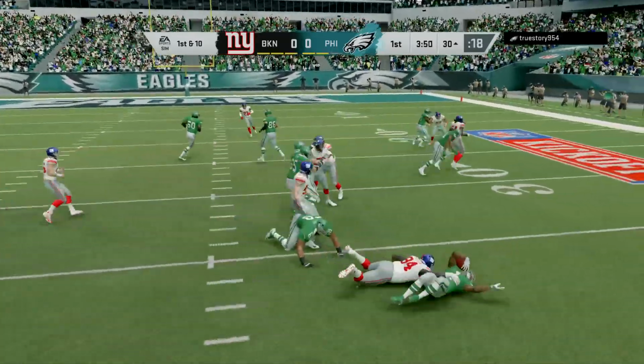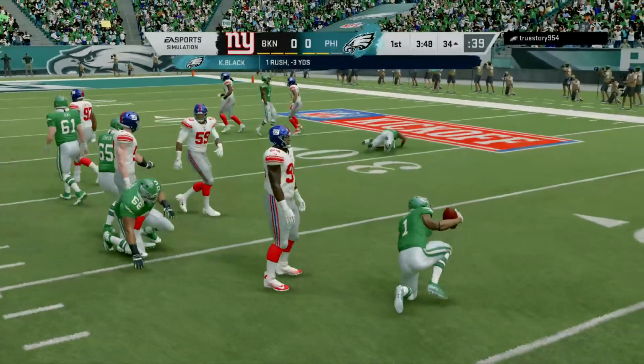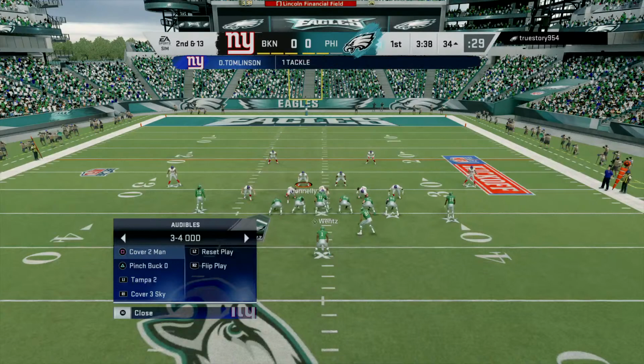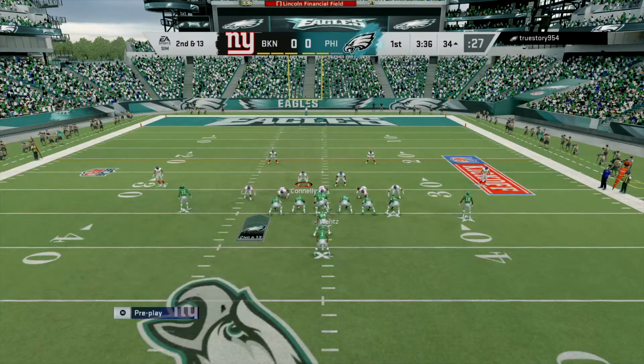Now they try the right side here. And he is going to be stopped cold behind the line of scrimmage. A loss of a full 3 yards, and now it's second down.